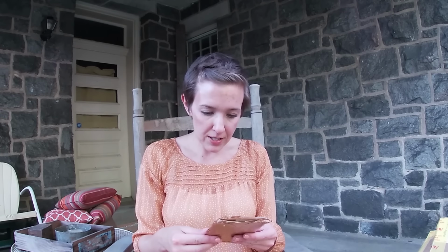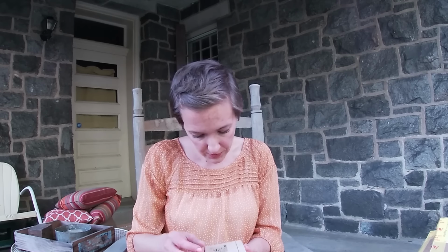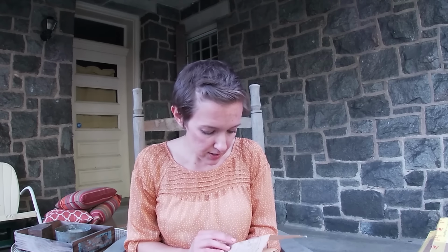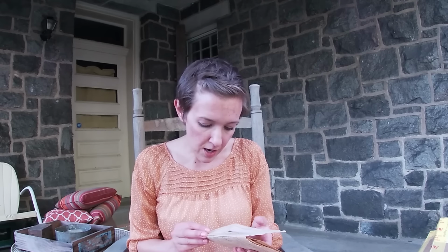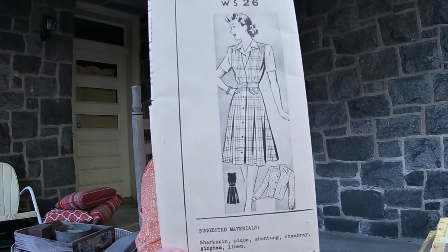Your pattern for today's fashion. Even the envelope. Suggested materials: sharkskin, shantung, chambray, gingham, and linen. Gingham, I think gingham would look good for this one.